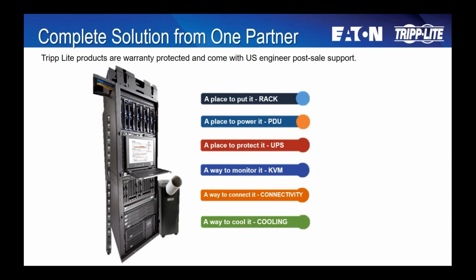And as we integrate more and more with Eaton, we're going to have a blended best of breed from both organizations moving forward for the power quality portion. KVMs, so anything that is a headless piece of device like a server or SAN, a KVM will allow them to monitor that either on-site or remotely.